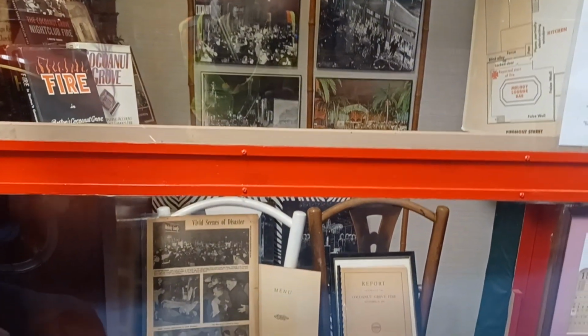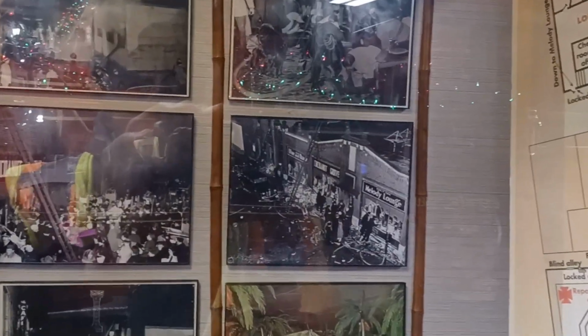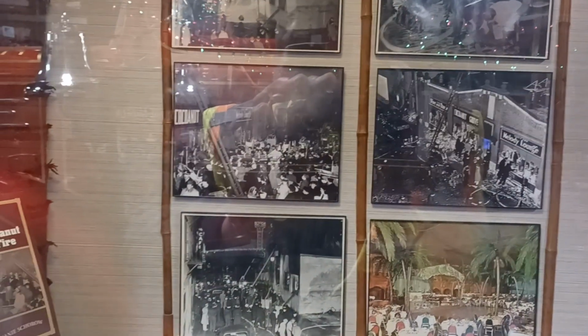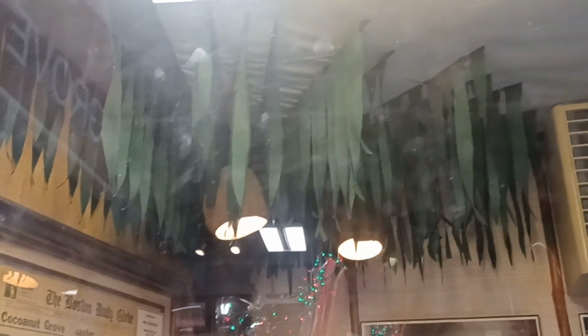Now the fire started. The Melody Lounge was in the basement, and it was new. It only opened up on November 15th. Here it is, November 28th, and a sailor is sitting with his date in the corner of the Melody Lounge under a fake palm tree. The whole place was decorated to resemble a Caribbean island. So anyway, the sailor stands on a chair, and he turns out the lights that were over his head to make it dark, whatever he had in mind to do.